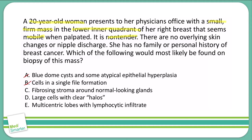C, fibrosing stroma around normal looking glands. That is a very good example of what a fibroadenoma is because they're small, firm, mobile masses. So they have normal glands around them with some fibrous stroma. So I think C might be my answer. Let's continue on and read the rest of our answers first.